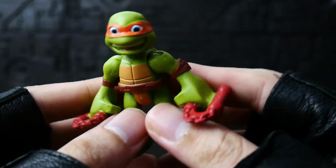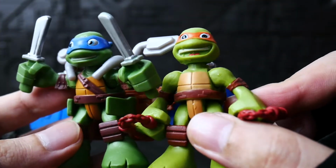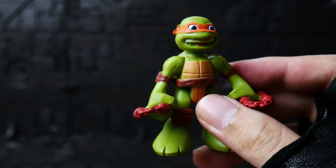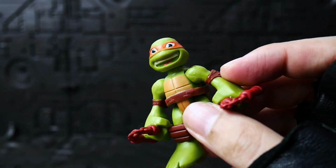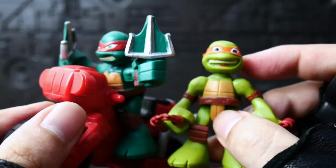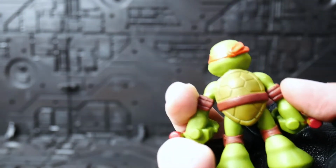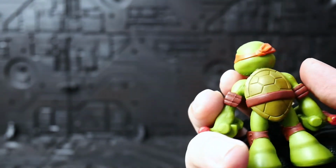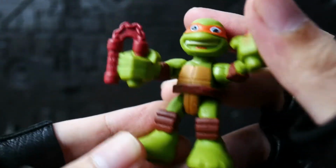Also, a different skin color. They really try to give him the brightest skin tone here. Donatello is not bright, he's more pale, but this one is very bright, just like the character. Whereas Raph is darker than the rest. As you can see, even the shells are different. So that's Mikey, or Michelangelo.